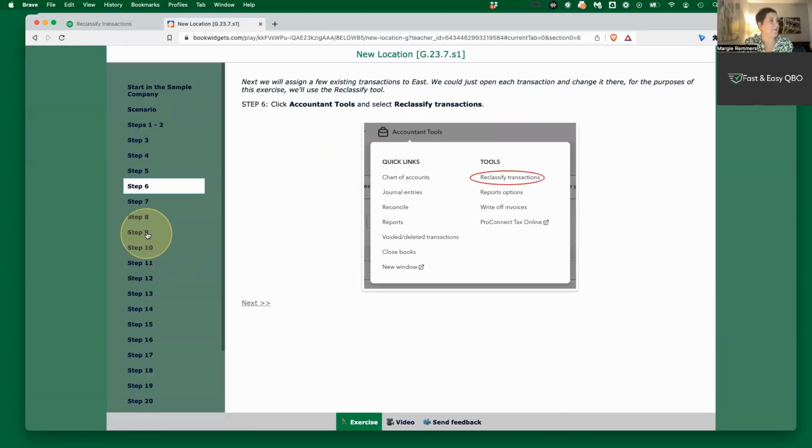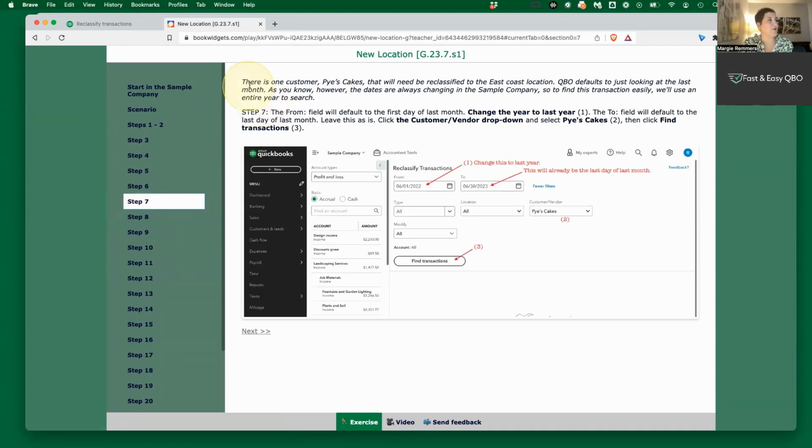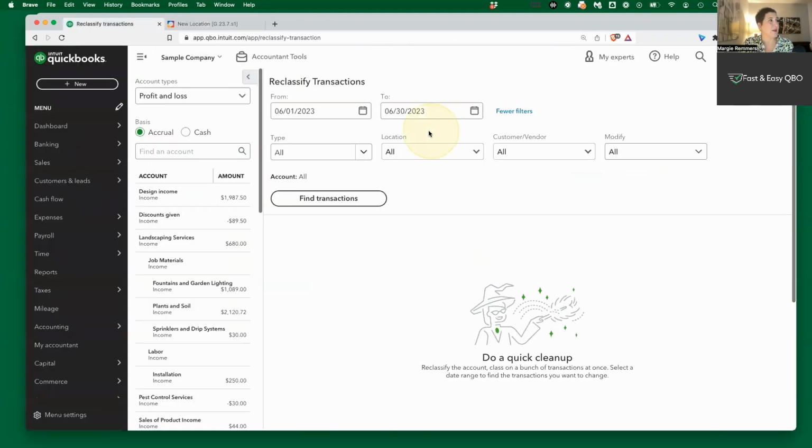It's super handy. Step 7, there's one customer, Pie Cakes, that will need to be reclassified to the East Coast location. QBO defaults to just looking at the last month. As you know, however, the dates are always changing in the sample company. So to find this transaction easily, we'll use an entire year to search, okay? So here it is. It's just searching for last month. So what we're going to do is change that to a 2.